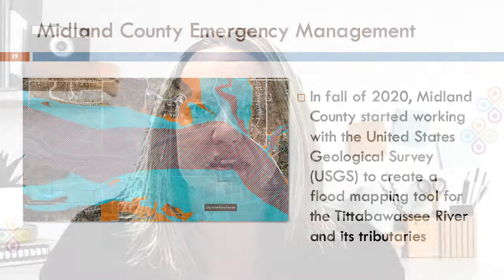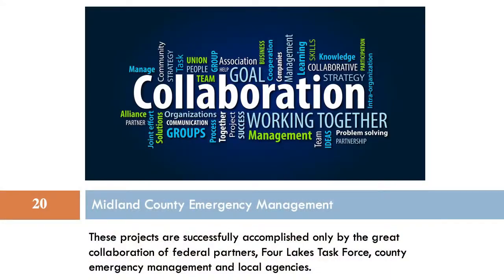Since the Four Lakes Task Force has taken over management of the dams, coordination on emergency planning has been done with county emergency management and continues to be ongoing, keeping the safety of the community a top priority. These additional projects are able to be successfully accomplished only by the great collaboration of federal partners, the Four Lakes Task Force, county emergency management, and local agencies. And now I'll turn the presentation over to Bob.